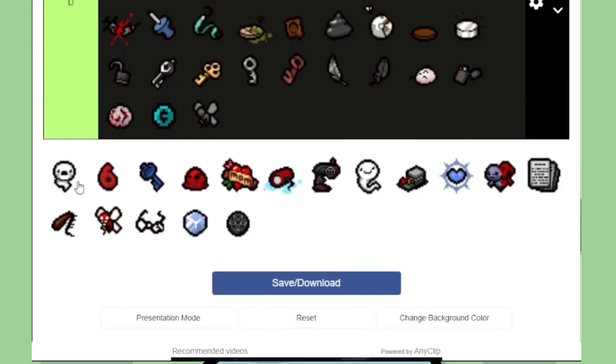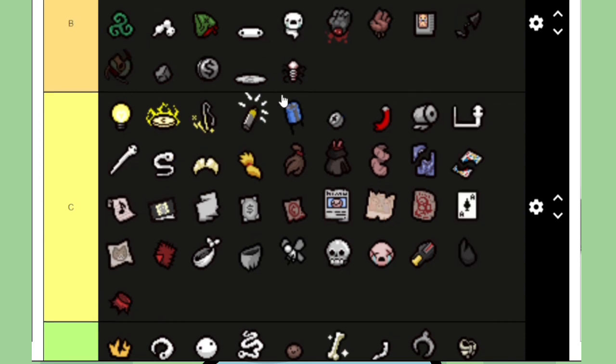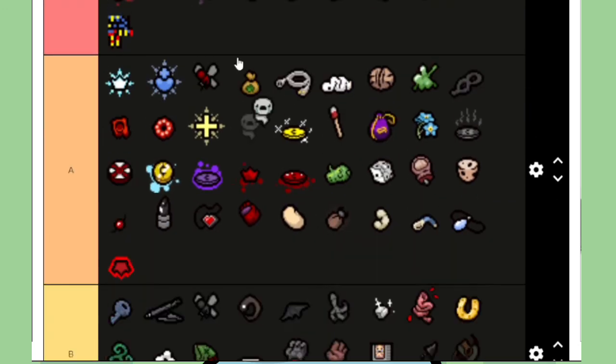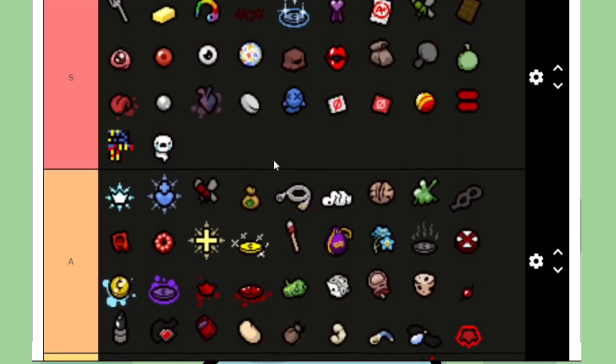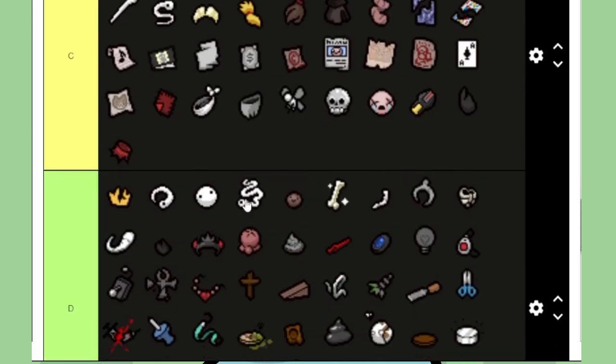Scroll down. Your soul. Similar to Blue Baby's soul. I don't think it has the same taste. Definitely not as good as Blue Baby's soul, but definitely a nice one. So I'd say it goes about mid-A tier. Definitely not as nice as Blue Baby's.